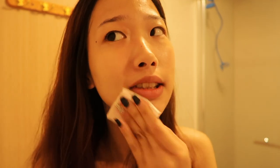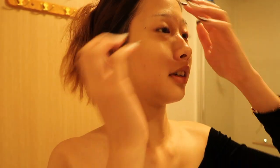Yeah. I got my setup here. I feel like me with makeup and no makeup is no difference. I still look pathetic, but it's okay. Okay, so first step. Oh wait, I forgot I need to remove my contact lenses. Okay, so first step is to cleanse my face.